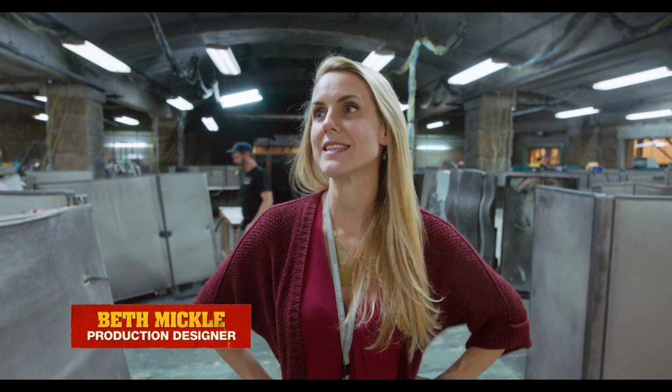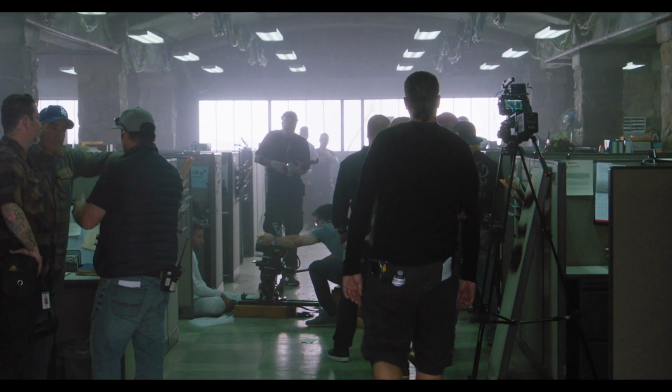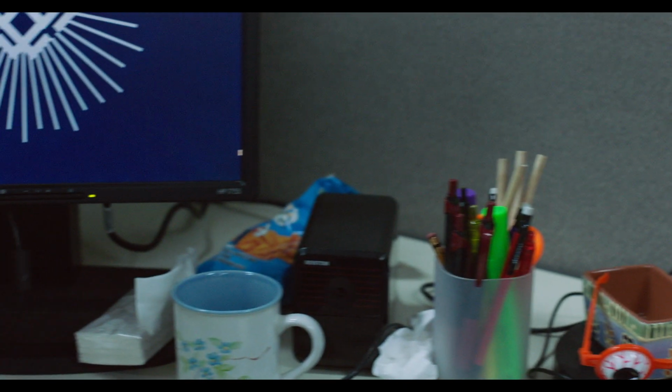I am standing inside of our Jotunheim cubicles office set. When we first started in here, this was dressed with about 100 cubicles. Everything was personalized with little details about every little worker that was here in our cubicle set.